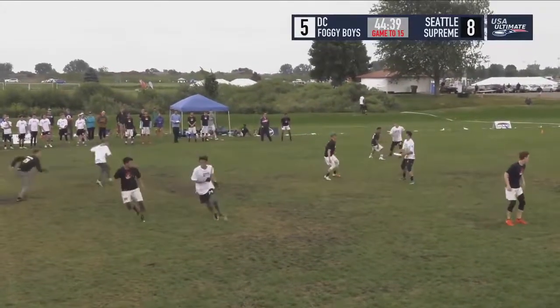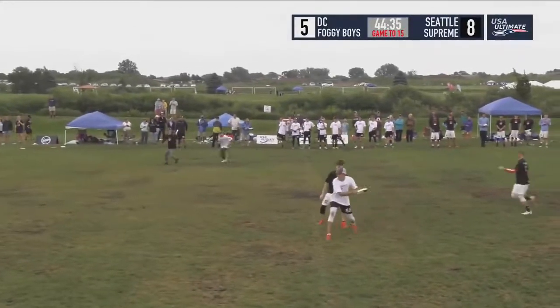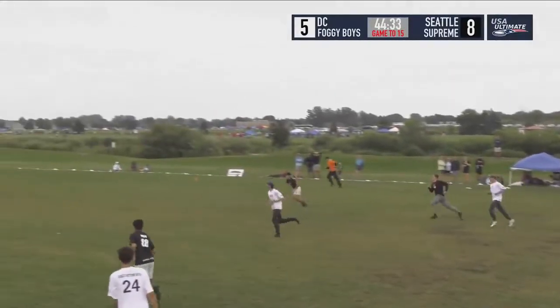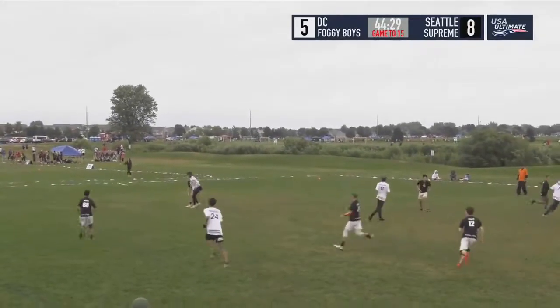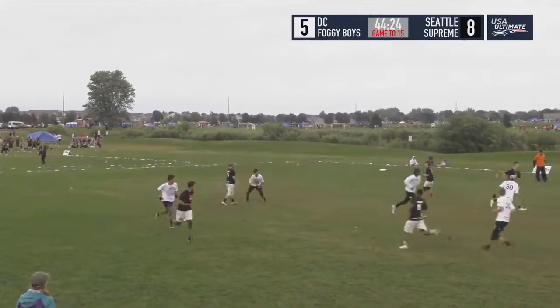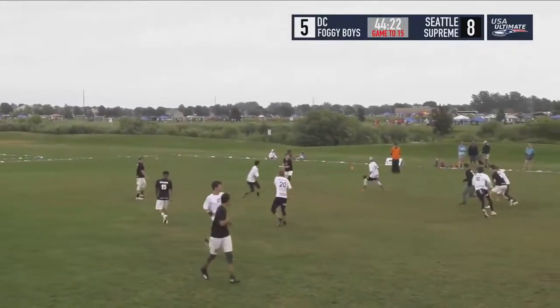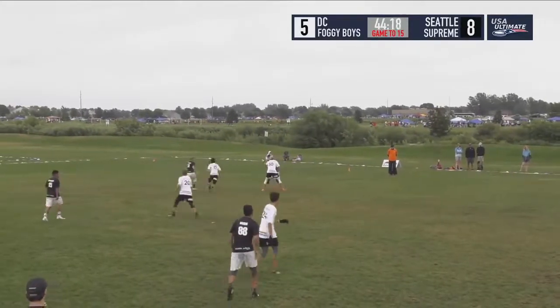Good pull, vertical stack. And a median huck looking for Merriman, but too short, intercepted. Pulled down again. Seattle's deep defense has been exceptional. They've won every 50-50 that they've been in.